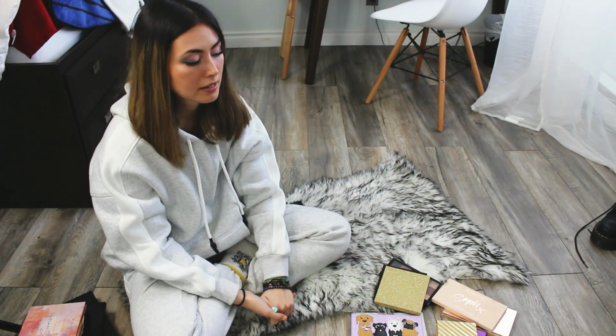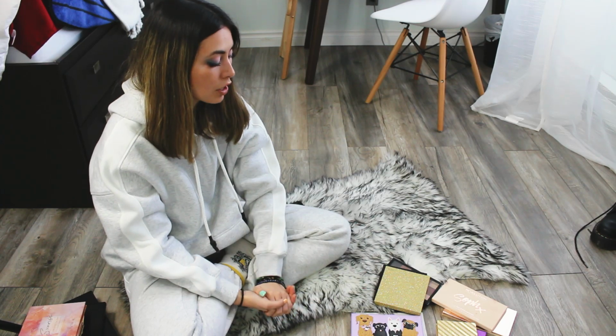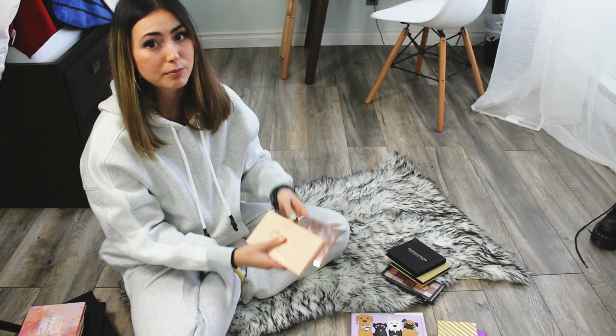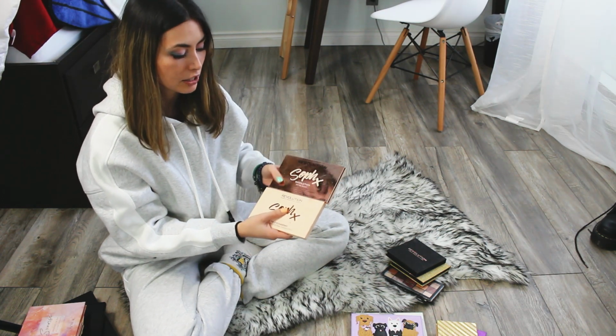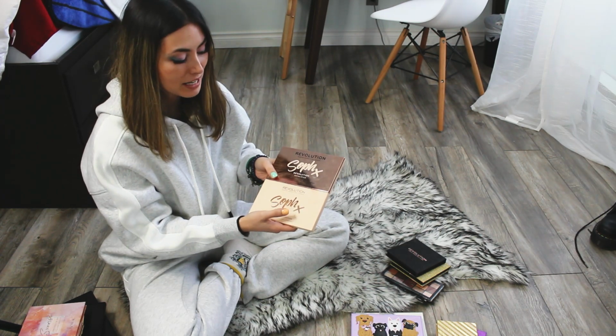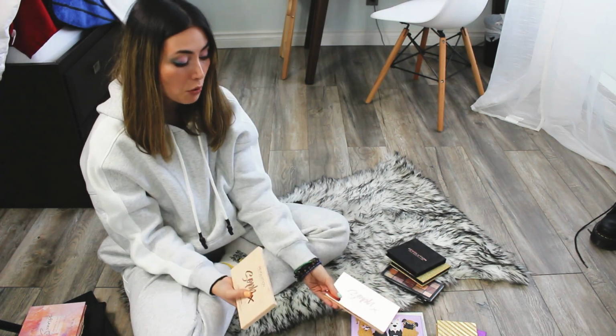After BH Cosmetics, these are probably the next best. I have quite a few of them because they're just really good. I love the Soph X palettes, like the ones that Soph does nails. I think she's just Soph now, maybe on YouTube, but she created these in collaboration with them. I have both of them.